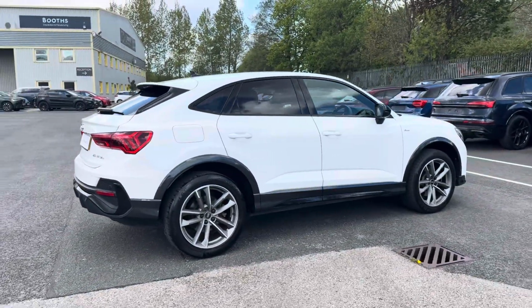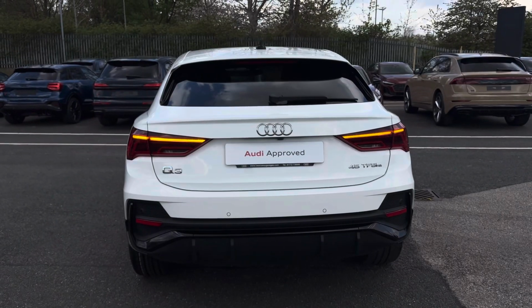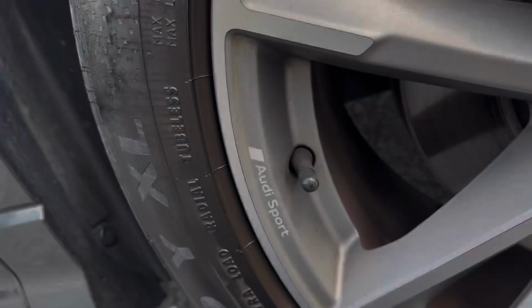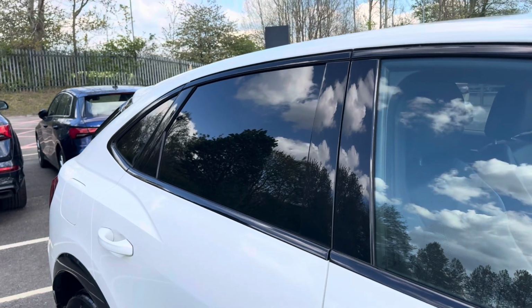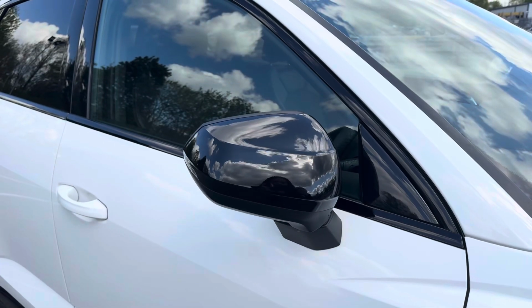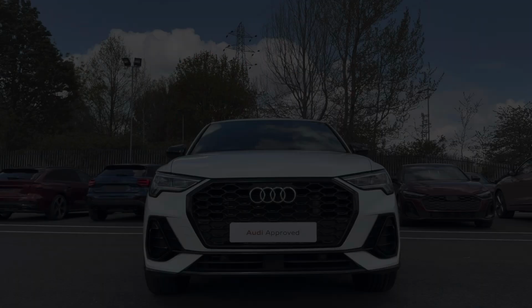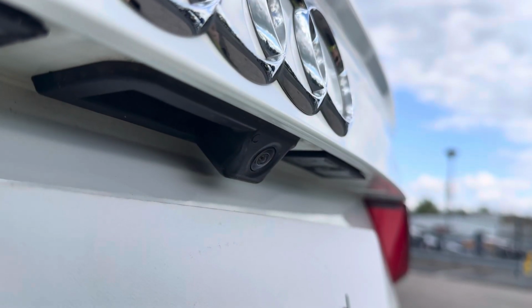The top features include the striking LED headlights paired with dynamic rear indicators for great visibility, large 19-inch alloy wheels with Audi Sport badging on the alloys, rear privacy windows for passenger comfort, electric folding wing mirrors, sleek badging around the entire vehicle including S Line and Q3 badging, and this is all topped off with front and rear parking sensors paired with a rear parking camera for awkward manoeuvres.